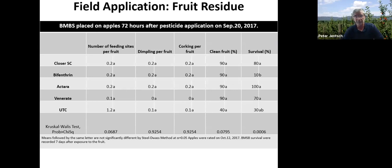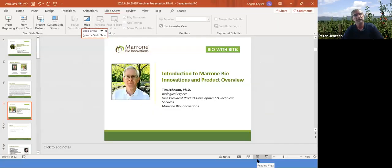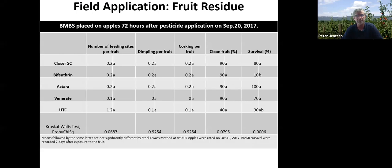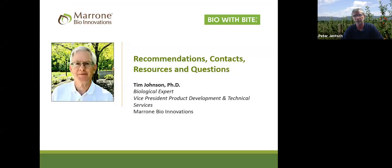One, they'd certainly be able to sleep better at night, but most importantly, if we can inhibit the feeding and the damage, then I think we're in a really good place to be able to make recommendations on the use of these materials, such as the biologicals, to fill a gap that's really needed in both conventional and organic production systems. So with that, I'd like to turn it back over to Tim, and wait for questions as we come toward the end of the presentation. Thanks.